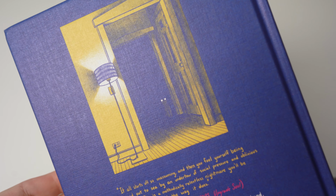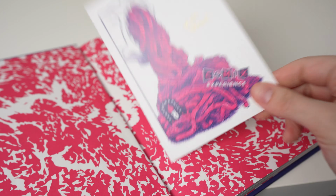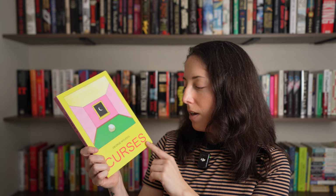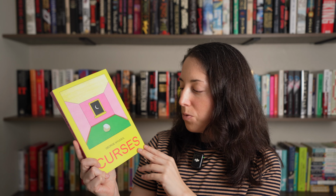Seems a little bit quirky and different for me. For this one, I was intrigued by the story, the cover illustration, also really impressive art style. It seems to have a much more mature and really interesting storyline. So I'm curious what the story will be like for this one. Next is Curses by George Wylesol.